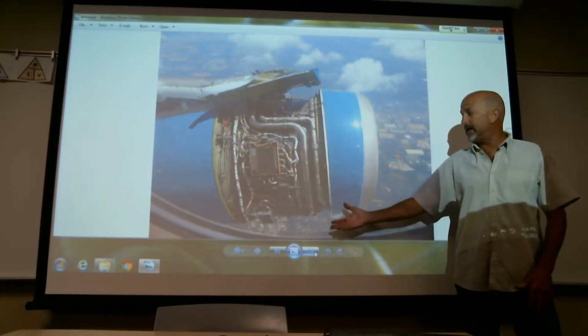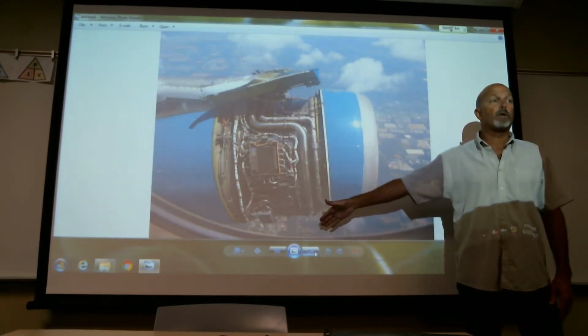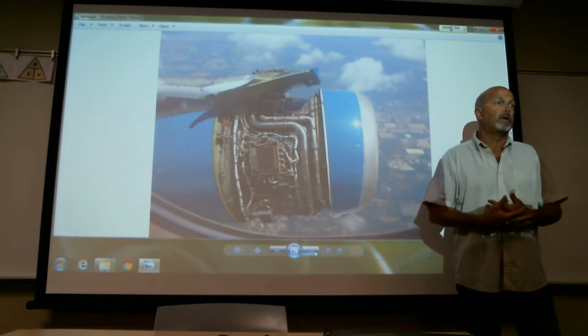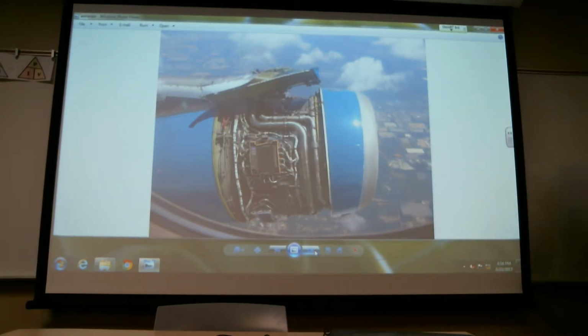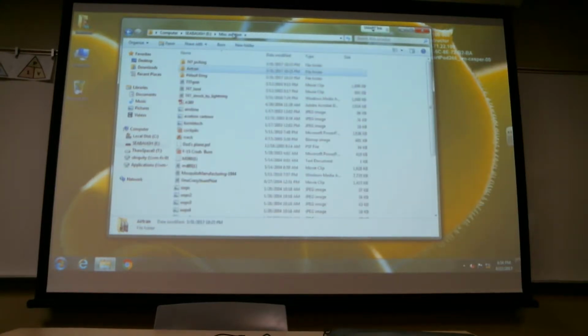I don't know what the situation was in this one. It is possible that if one or two came loose, or maybe they just did one, who knows, there could be enough force to break the others if you start to catch, because there's a fair amount of vibration and airflow here. So I got that to show you, and then we'll get into some.